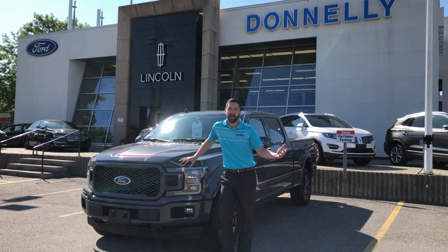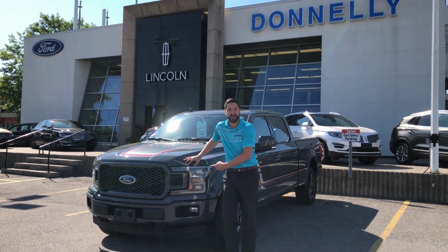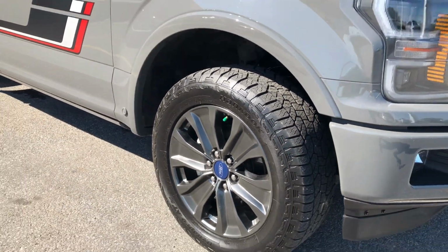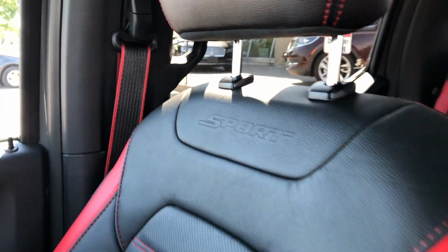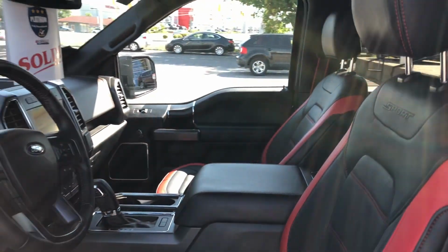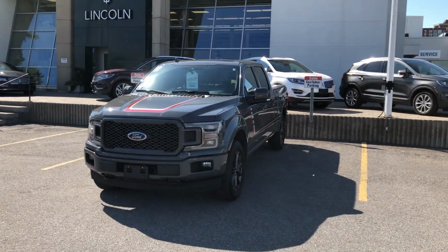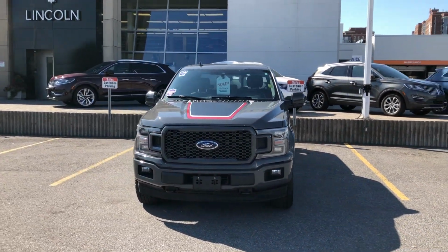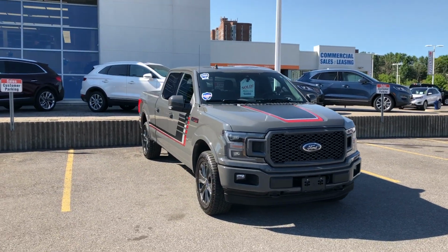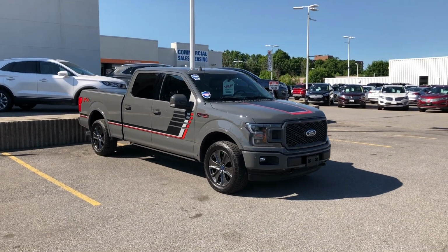It's a bittersweet day down here at Donnelly Ford Lincoln, as it's delivery day on this 2018 F-150. That's right folks, this truck will be leaving our lot for the last time today. We have a little bit of work to do to it, so I'll show you that. We'll show you the cleanup, and then we'll show you the customers seeing the truck all nice and shiny for the first time. So again, this is a beautiful truck.